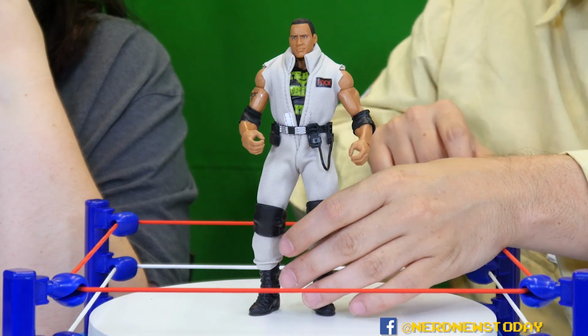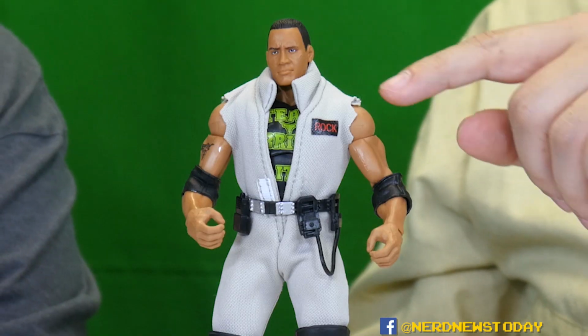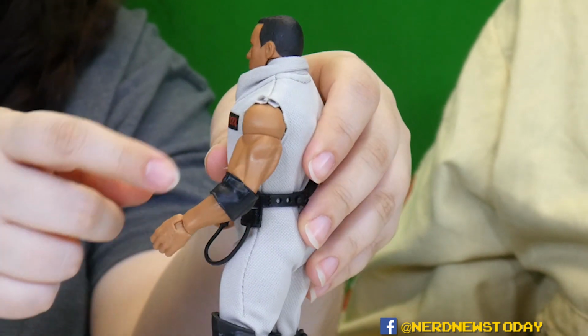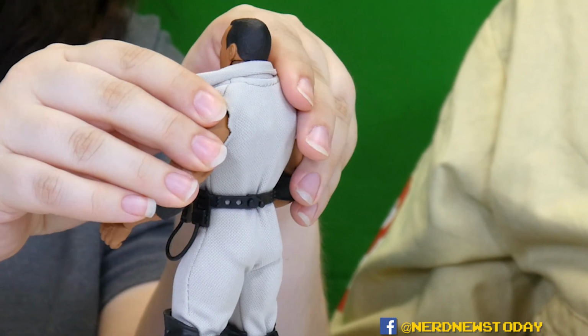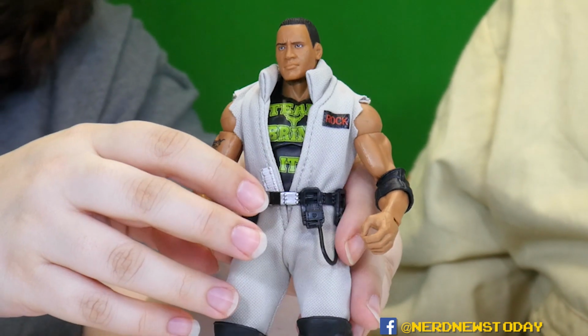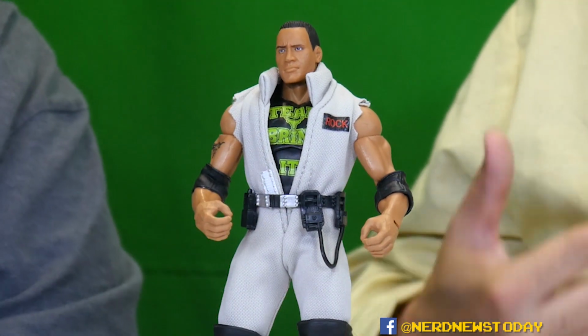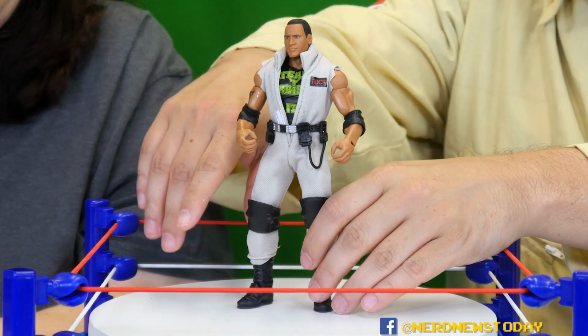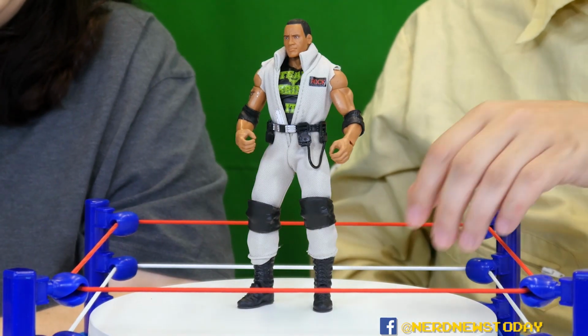And much like Austin, he's got the removable jumpsuit. Difference is his sleeves are torn off. And they look torn off. Yeah, they made sure to make it look that way. Let's see what he looks like without his shirt. Well, just like Austin as well, he has another of his classic shirts, but with ectoplasmic green for the design. And underneath it, by the way, he is just wearing his wrestling trunks. So that's pretty cool. I really like this.